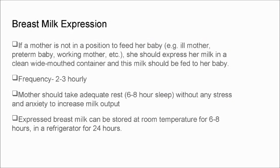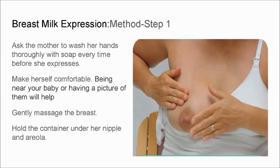Let us discuss breast milk expression. If a mother is not in a position to feed her baby, like an ill mother or preterm baby or working mother, she should express the milk in a clean, wide mouth container, and this milk should be fed to her baby. Frequency should be 2 to 3 hourly. Mother should take adequate rest, 6 to 8 hours sleep without any stress and anxiety to increase the milk output.